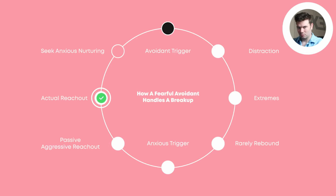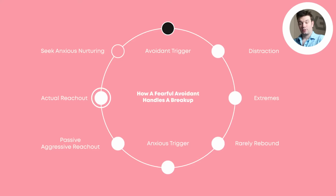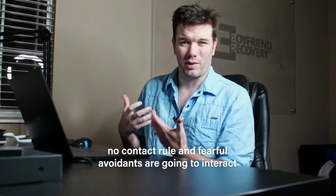Then they'll actually reach out to you. This is the reach out stage. This is where they break down and actually reach out to you. Their anxious side has taken full control. Next, we have the seeking of nurturing stage. And this stage is really going to be the crux of my argument for how the no contact rule and fearful avoidance are going to interact with one another.